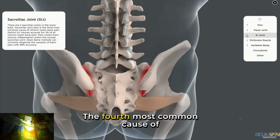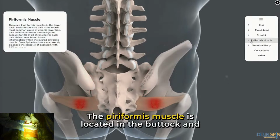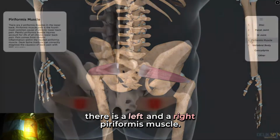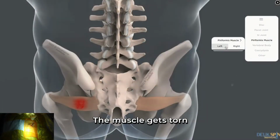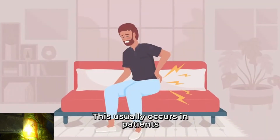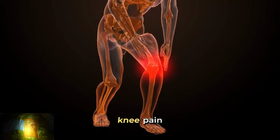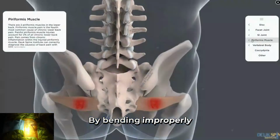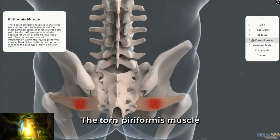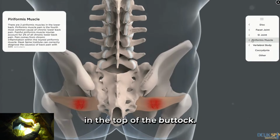The 4th most common cause of chronic back pain is a piriformis muscle injury. The piriformis muscle is located in the buttock, and there is a left and a right piriformis muscle. The muscle gets torn, unfortunately, when people bend the wrong way. This usually occurs in patients with orthopedic problems such as hip pain, knee pain, or back pain. By bending improperly, they put the muscle under too much stress and they tear the muscle. The torn piriformis muscle causes severe debilitating pain in the top of the buttock.